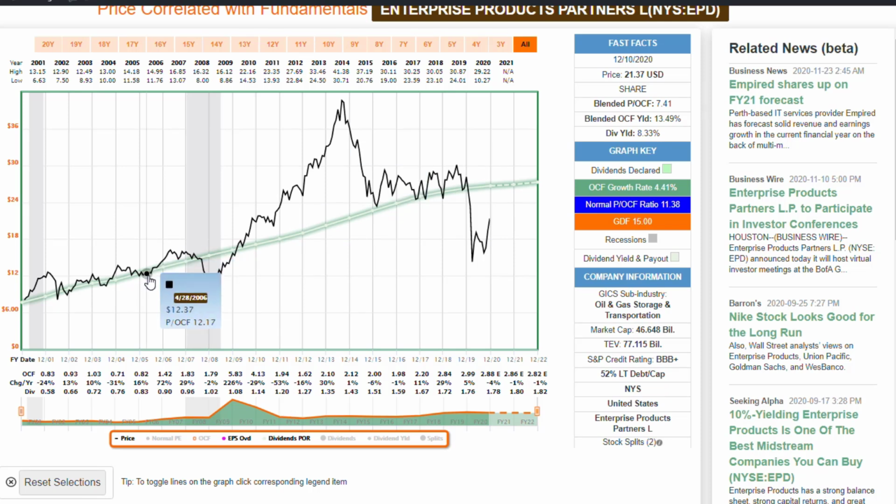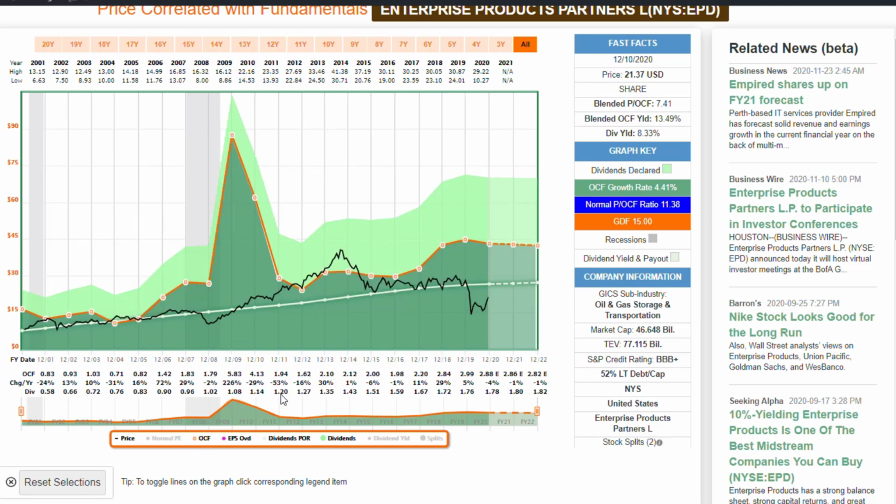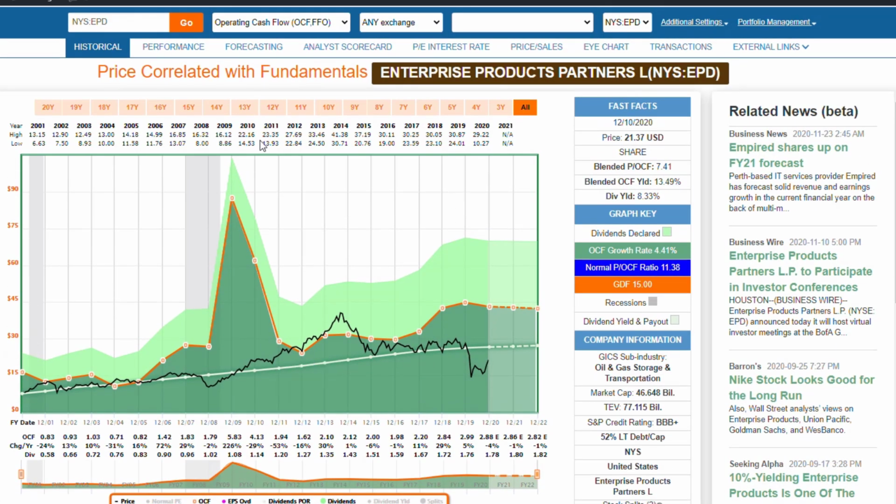If it's trading on the dividend line, it's a good time to buy the stock. And if you can catch it like you do now, significantly below the dividend line, it's really an awesome time to buy the stock because now you've got leverage. And I want to talk about that a little bit.